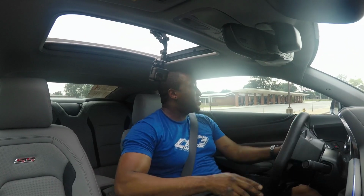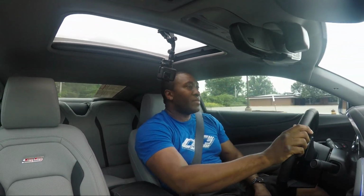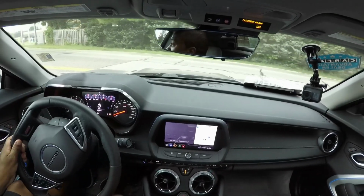In this 2020 Chevy Camaro SS. Now, I have been driving it already for just about 5 minutes, and I can tell you that the transmission is very smooth. Just like the Mustang, I believe this particular car actually shares the transmission with the Mustang. It's the same 10-speed that both GM and Ford use in their vehicles. So that's one thing about the car.